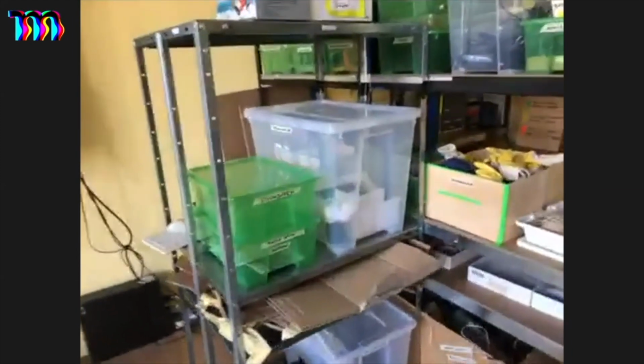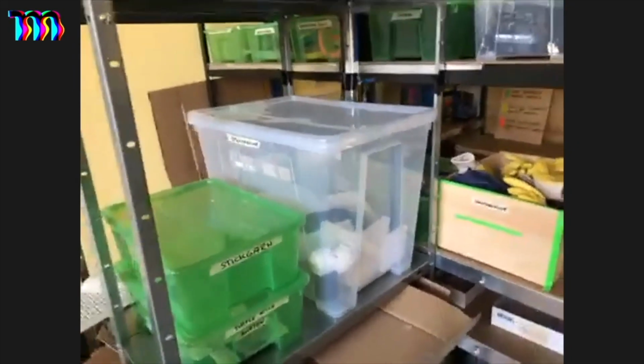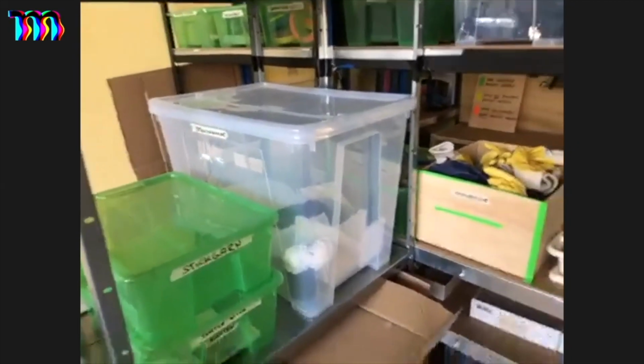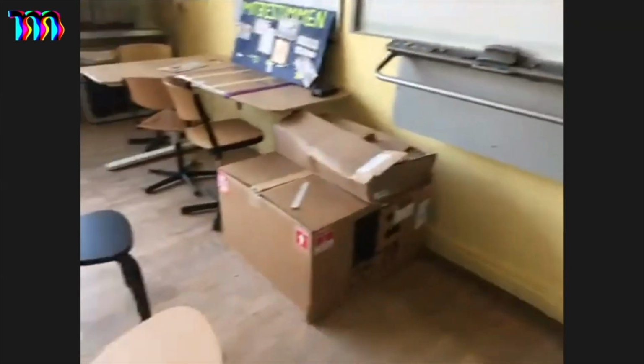In here you can see an empty box and it's going to have a stitch machine inside. Funny enough, because of Corona, the stitch machine was delivered to my house, so this is where it's sitting right now, but it will go here. And this is going to be the central element of the makerspace.